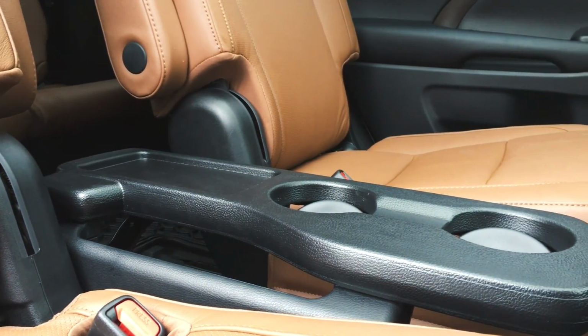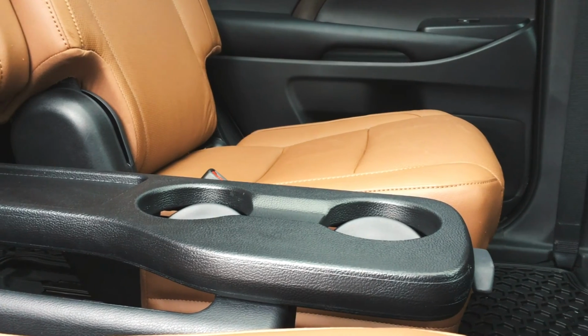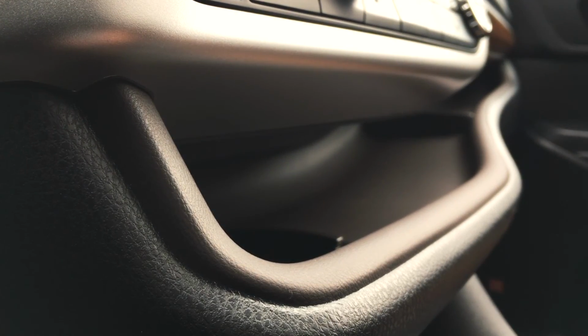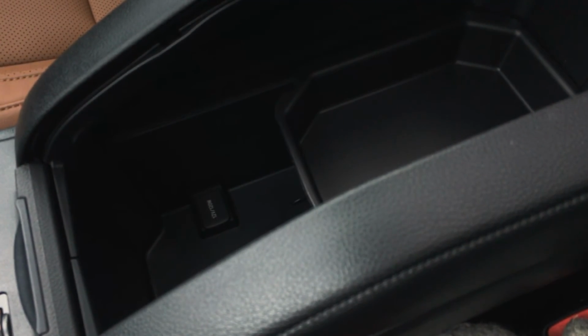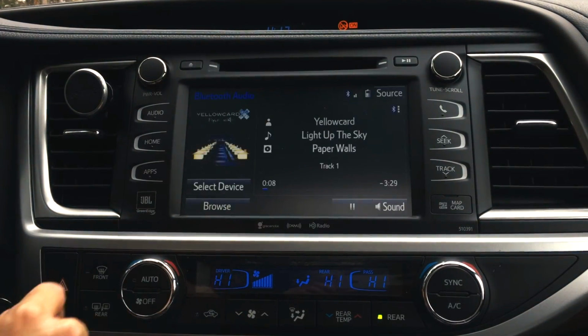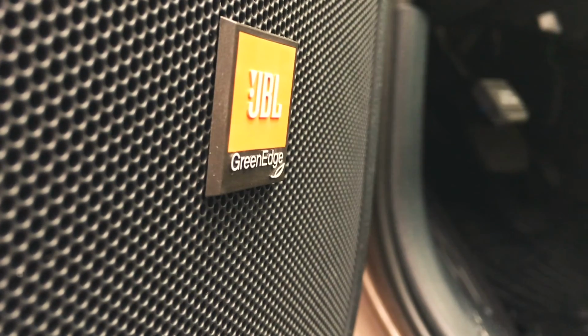What's really great about the Highlander is just how much storage space there is. The tray up front is helpful for your essential items, and you can also tuck away items like smaller purses and bags in the large armrest compartment. The Highlander has an 8-inch infotainment system that supports Bluetooth connectivity. It also has the JBL Synthesis audio system.